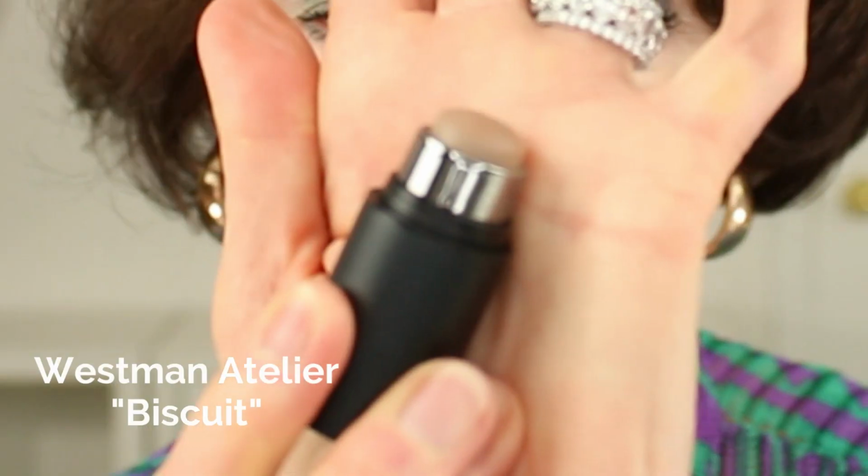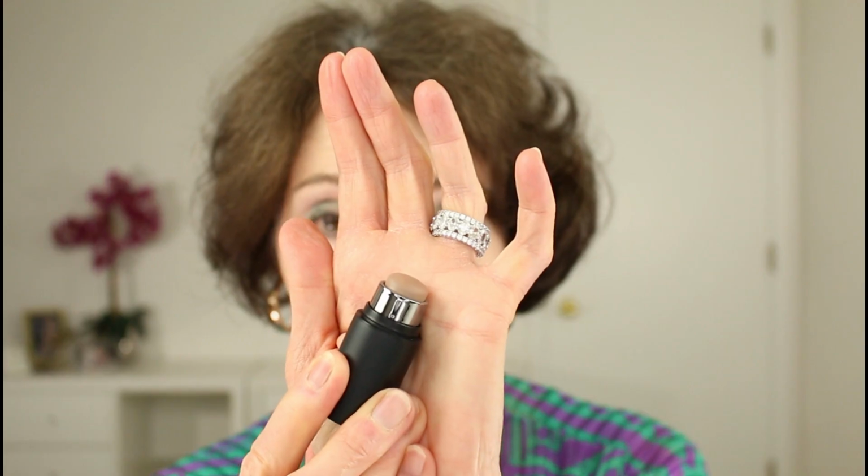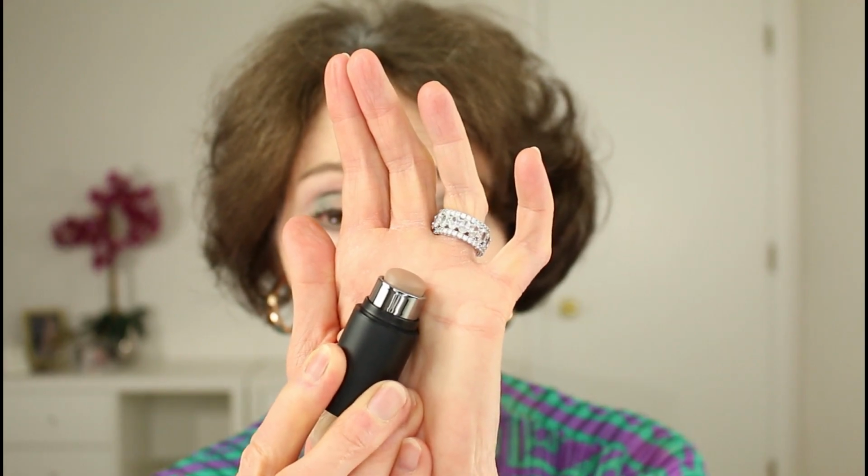I'm going to apply the award-winning contour from Westman Atelier, which is their cream contour in the shade Biscuit. And I have the mini version because this is a pretty pricey product. It is indeed an ultra creamy formula, which the judges mentioned, and it does layer easily over other products. And it has a very natural looking contour, so if that's important to you, I think this is really a good choice.